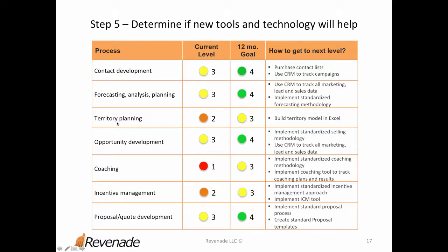So for instance, in the territory planning space, where we're currently in the emerging category, and if we want to get to best view, you know what, we could go out and spend tens or hundreds of thousands of dollars on a territory planning tool, or we could just go into Excel and develop a territory model that would be more effective. Conversely, we might look at something like opportunity development, the actual tracking of our opportunities across the different cycle, and we might say that, you know what, CRM is the best area for us to work with that.